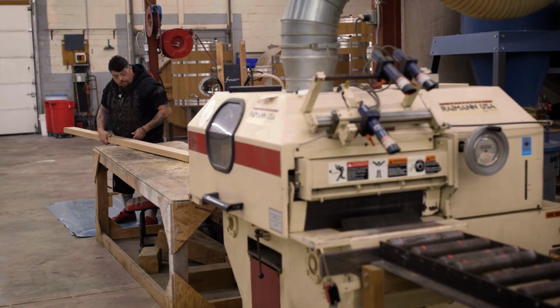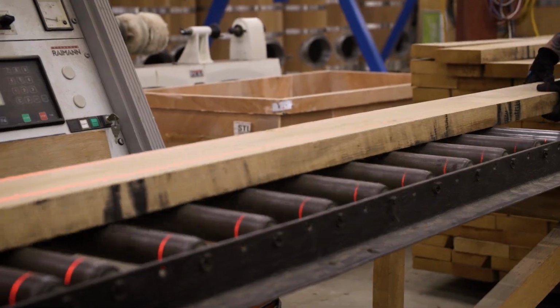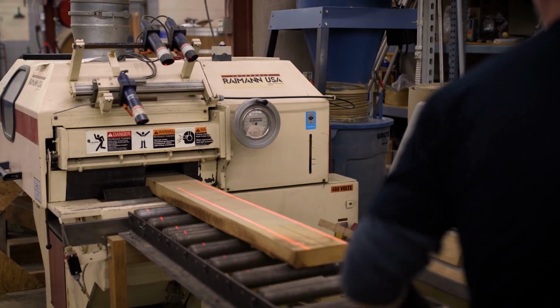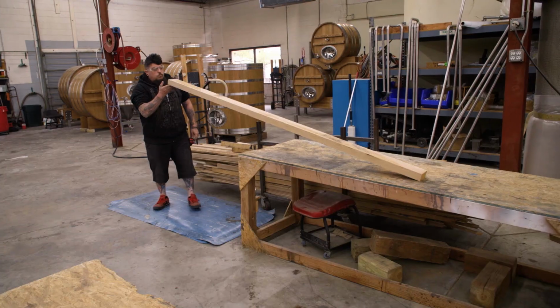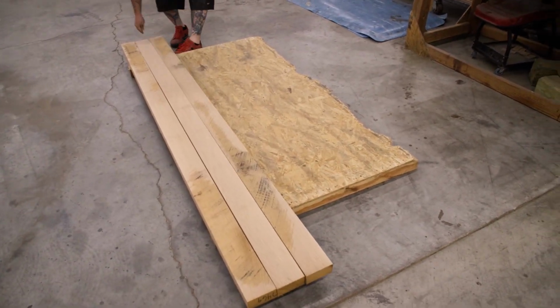This is incredibly cool. It's called a rip saw, and it has laser beams that come out and show you exactly where to put the wood in. Yep. The boards go through, they're exactly the right size, the right shape. Right. And then what's next?